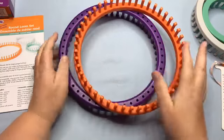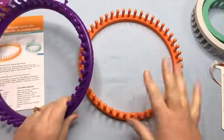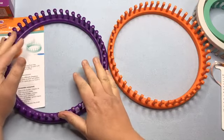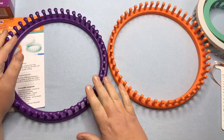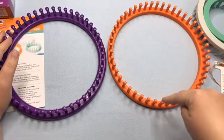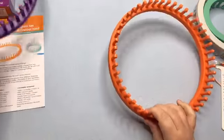The hat pattern I'm going to show you, so stick around. I'm going to show you the new hat pattern that's coming that goes with this loom. Any of my patterns that say 48 peg purple Nifty Knitter round loom, or anybody else's patterns for that matter that say this loom, you can now use this. This is your replacement loom, right? Okay, and the pegs are super.